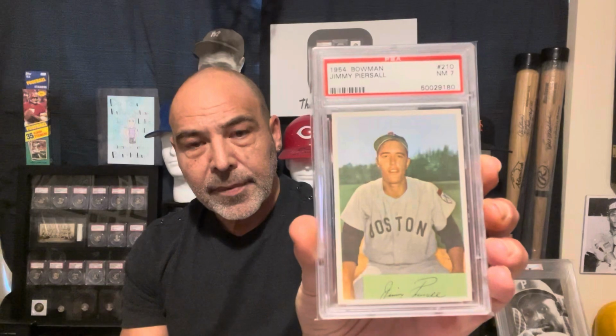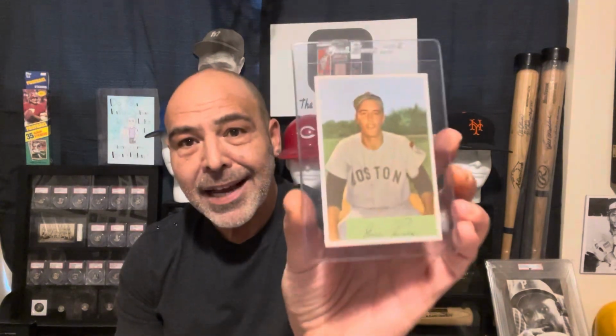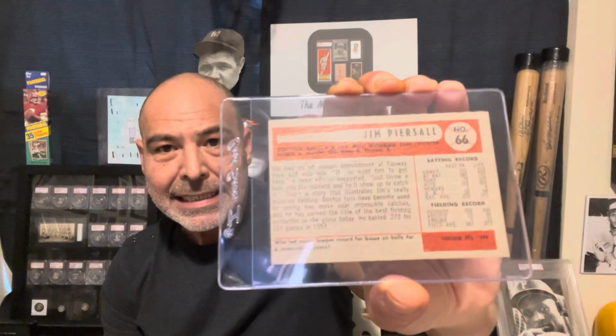And another interesting tidbit is, you know, Jimmy Piersall had this card. And this is number 210. But when they pulled the Ted Williams card, they felt the need to replace it because you would have a gap in the numbering. And so they made Jimmy Piersall a second card, and they gave it the same number as the Ted Williams card. So if you are a completist, you need both Jimmy Piersalls to complete your set.